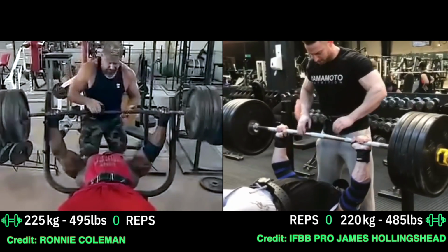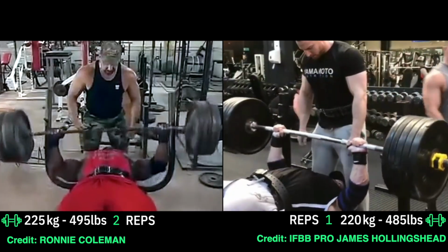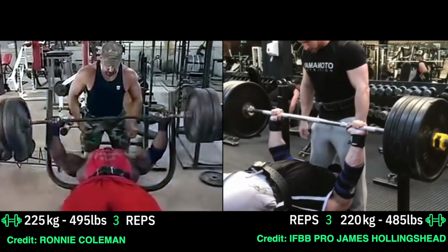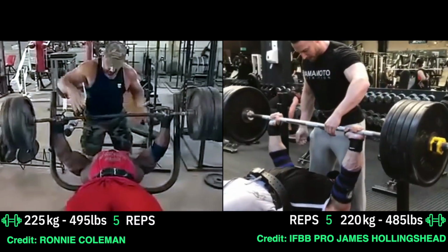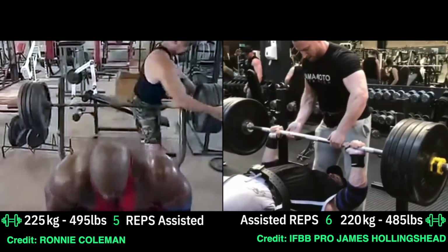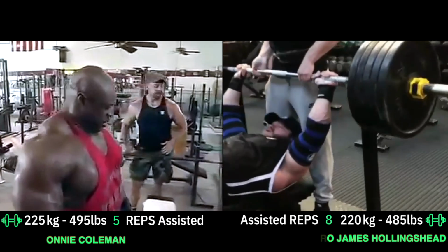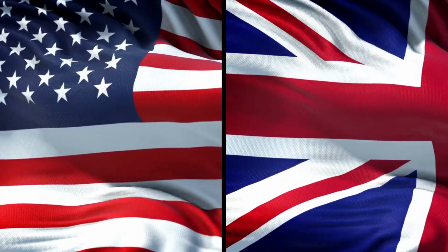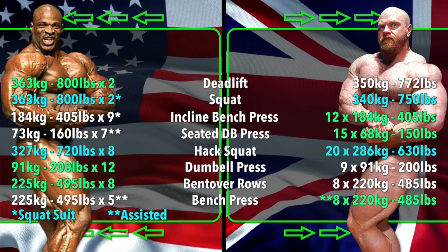The 8th and final comparison is a bench press, where Ronnie has a combined weight of 225 kilograms compared to James's 220, but notice that he's using a more limited range of motion when compared to James, and receives assistance from the 5th rep. James takes the win on the bench press despite using a slightly lower weight by achieving an additional unassisted repetition and a better range of motion.